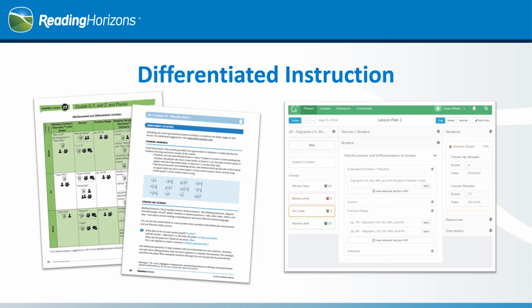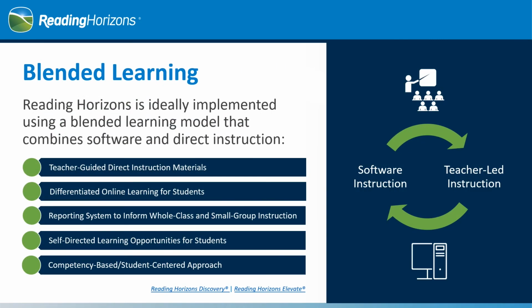Reading Horizons Accelerate is a free online tool that helps connect the software and direct instruction. The planner tool gathers student data from the software and groups students at below, on, or above level on each lesson to help teachers provide targeted, differentiated small group and one-on-one instruction and practice. A blended learning approach allows for truly targeted and differentiated instruction. The software informs direct instruction, and direct instruction can inform the software instruction and practice. How the blended approach is implemented depends on the grade level and needs of the students.